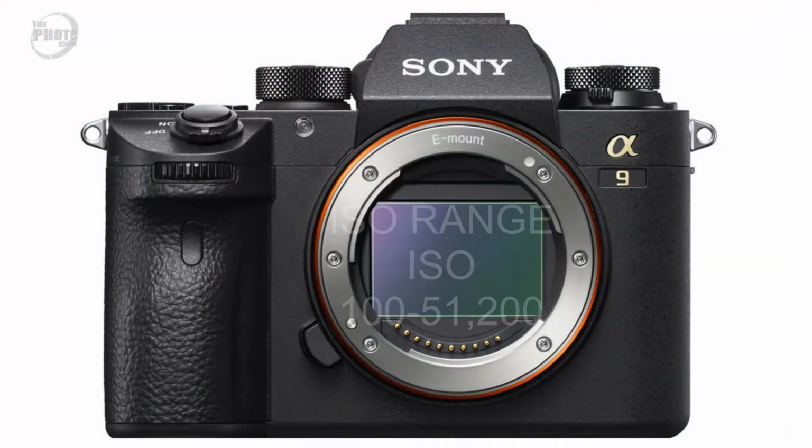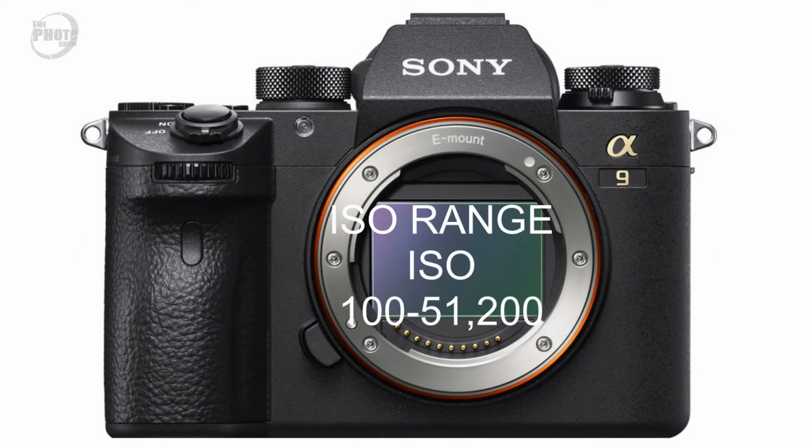ISO range for the Alpha A9 is going from ISO 100 to ISO 51200. So again, it's competing with the Canon 1DX and the Nikon D5 as well in this area.